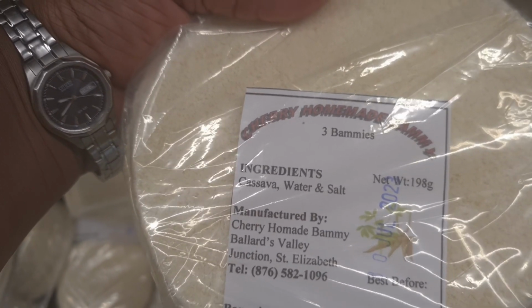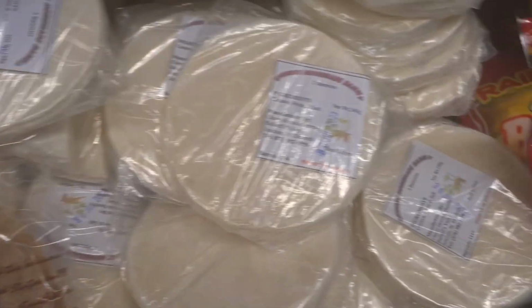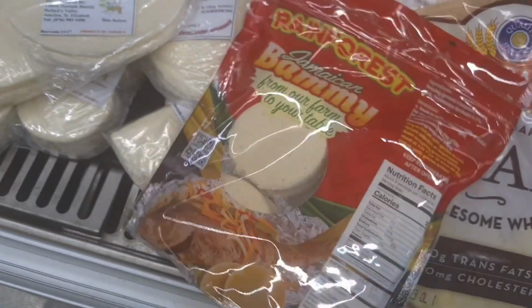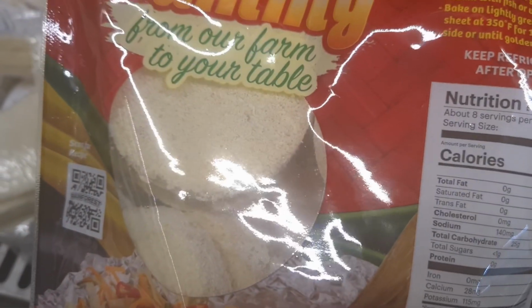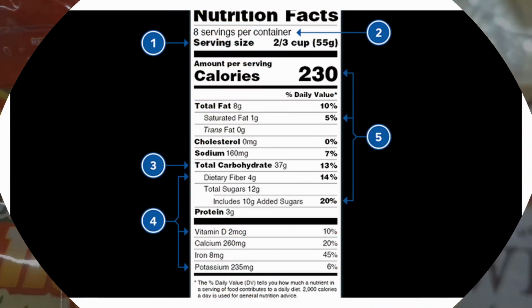In this video, we'll explore the important aspects to consider when reading food labels. By the end, you'll have the knowledge to make informed decisions and to select healthier options for you and your family. So let's dive in.